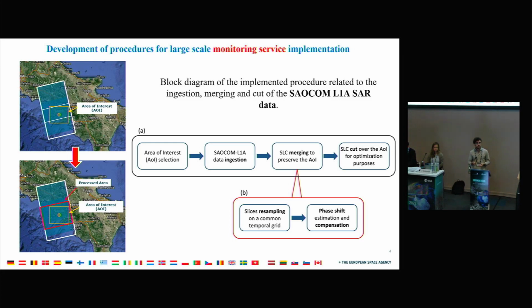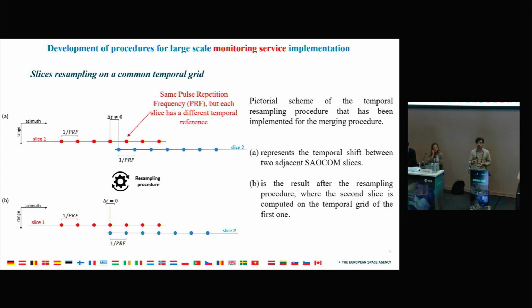First, you need to make a slice resampling on a common temporal grid, and you need also to make a phase shift estimation and compensation. The first procedure, why you need to make a resampling on the same temporal grid. Essentially, if we consider two adjacent slices that in this slide are reported in red and blue, these adjacent slices have fortunately the same PRF. Good, but you have a sort of temporal shift between these two slices, and this shift can reduce, let me say, the quality of your differential interferogram. So you need just to resample the adjacent slices with respect, in our case, to the first slice, but you can use any slice you prefer.